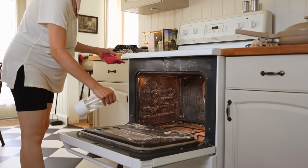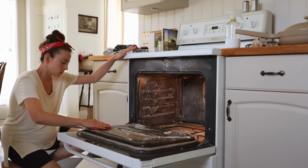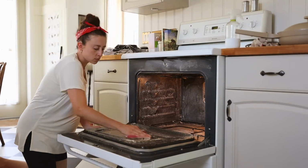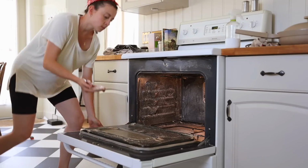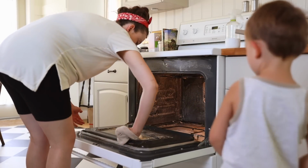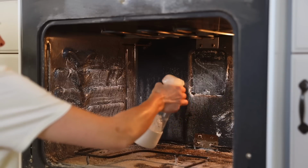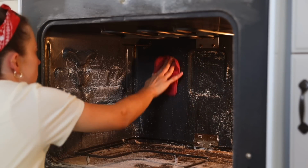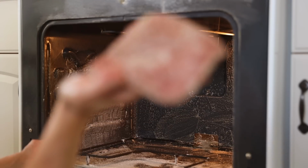Now for the inside of my oven, I pretty much did the exact same thing that I did on the tile grout. I re-wet it with that all-purpose spray and then scrubbed and scrubbed and scrubbed, and it was really gross, but it really did the job. It was a long process. It took me a while, but it worked, and it worked well. Also, Zach figured out how to take the oven door off, which made this so much easier to scrub the inside of my oven, especially while pregnant.